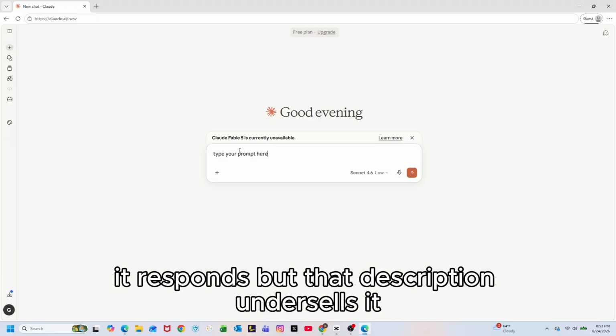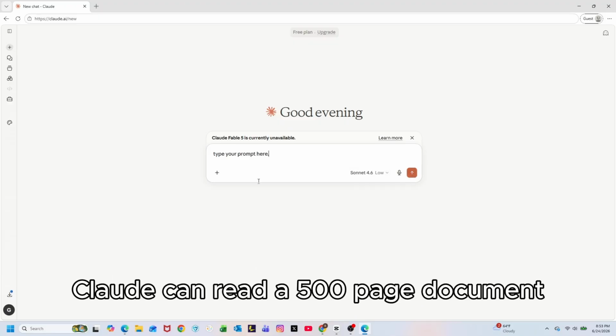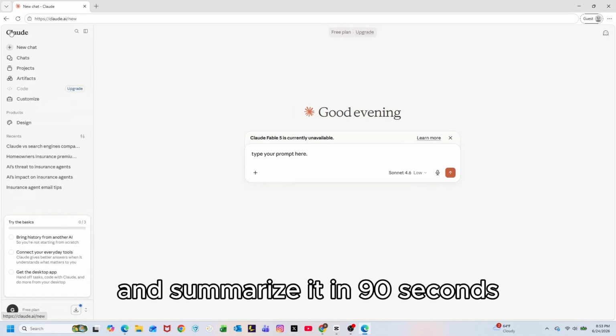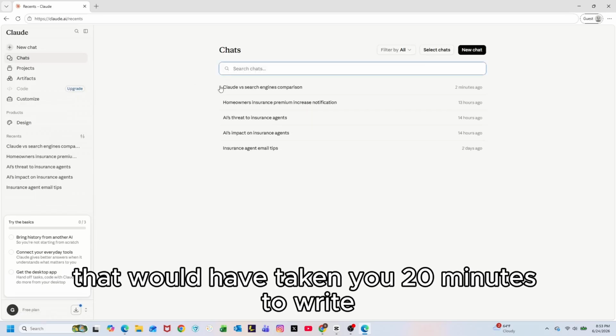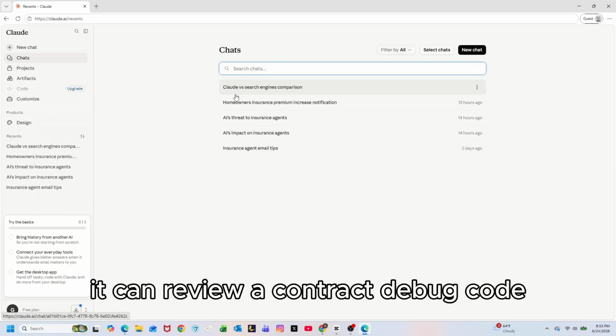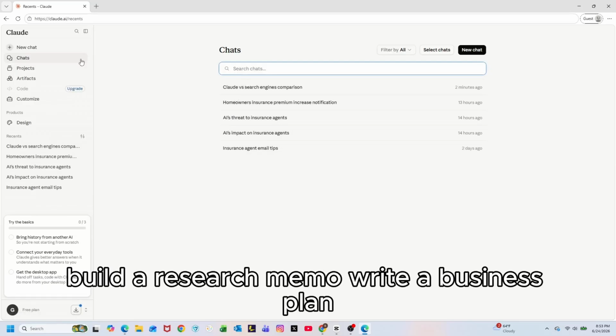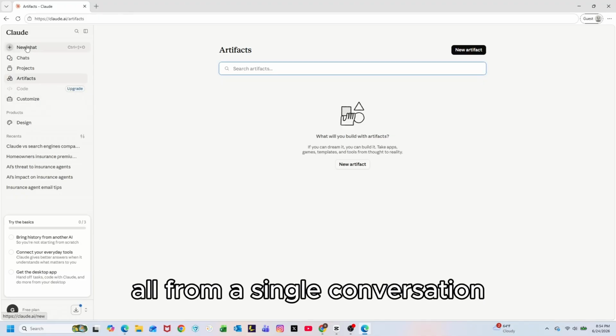But that description undersells it by a factor of about 100. Claude can read a 500-page document and summarize it in 90 seconds. It can draft an email in 8 seconds that would have taken you 20 minutes to write. It can review a contract, debug code, build a research memo, write a business plan, or generate a month of social media captions, all from a single conversation.